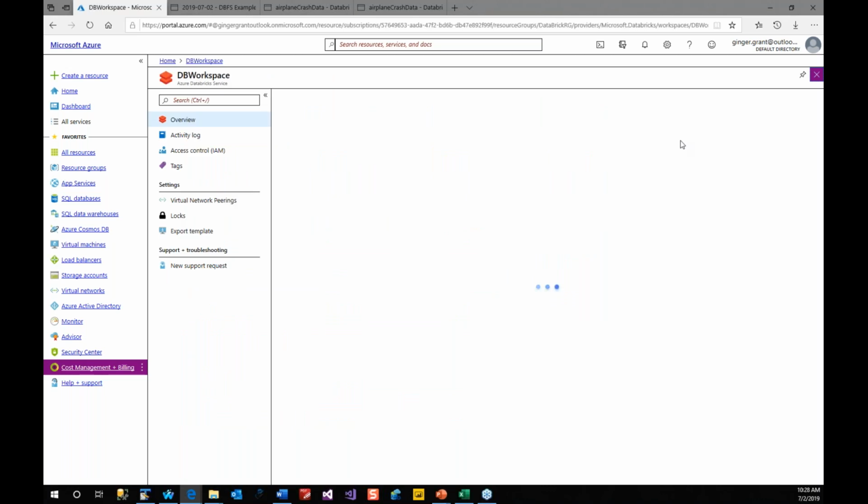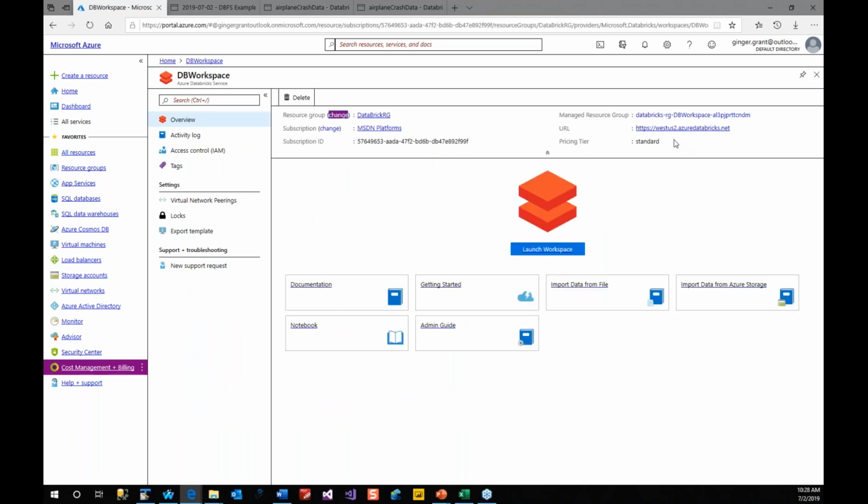So when you go into Databricks, you get this particular window. Doesn't show you a whole heck of a lot. It has a getting started guide, which is pretty useful. Tells you how to import data from files or from Azure storage, and a little bit more information about notebooks and admin guides. But what you really do within this environment is launch your workspace. And when I launch my workspace, it puts me into an entirely different window outside of Azure.